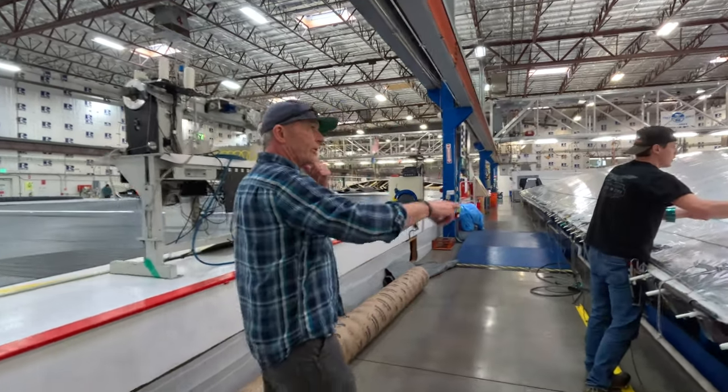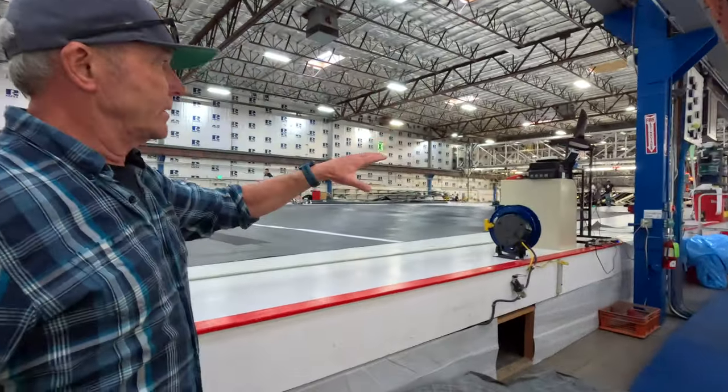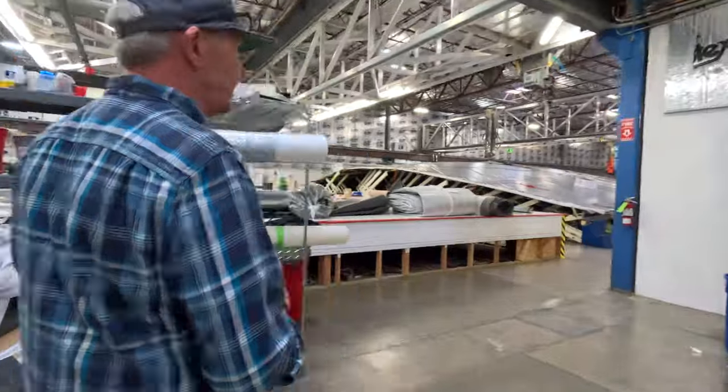So they're laying down the first panel here, and then the next one, panel after panel, is going to go on. Once that's done, we can go up to the other molds and see. We may have something that's being consolidated under the heat lamp right now.